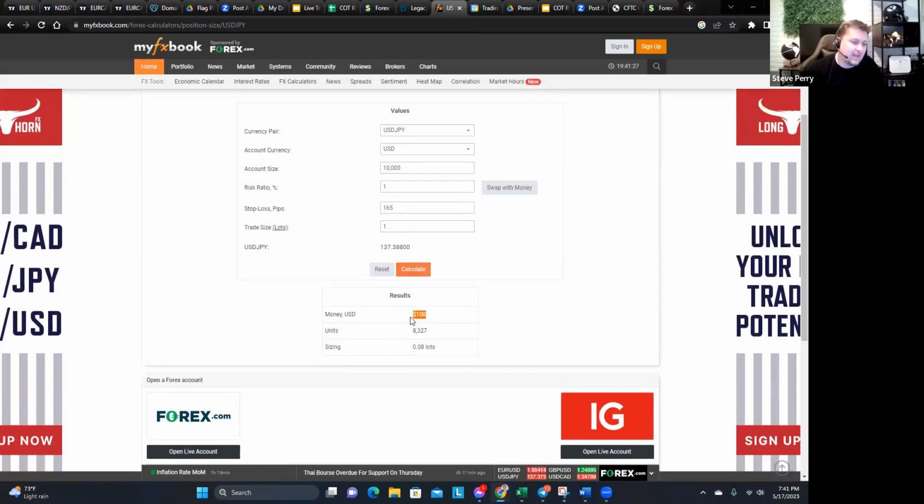So 1% of my account is $100 because it's a $10,000 account, and I would need a 0.08 contract to accommodate this position. Okay. If your brokerage doesn't use contracts and it uses units, this is the unit you would need, is 8,327. And that's how you would do it for every single currency pair in that list on the COT report. And then you let the trade go after you put in a trailing stop.